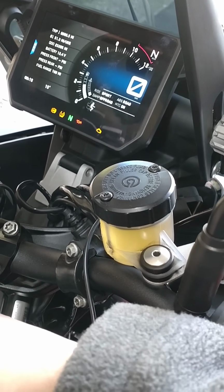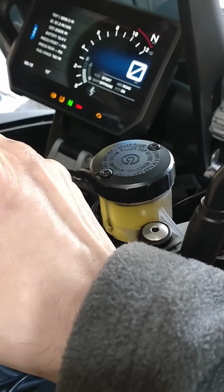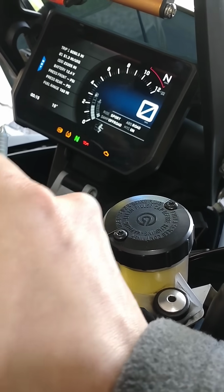So if I find out what's wrong with this bike, I'll let you know, but for the moment I don't have a clue.